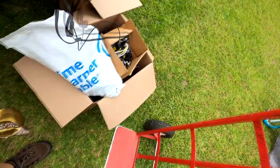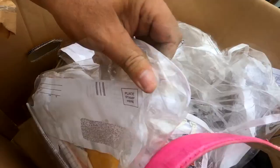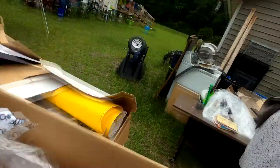Sometimes that's where you find the good stuff, people. But we got too many bags to go through. Here's another thing here, another wire. Some junk mail. I see a Michael Kors little wallet there inside here, but everything else looks like a load of trash. Let me open this up, though. I think I see something.